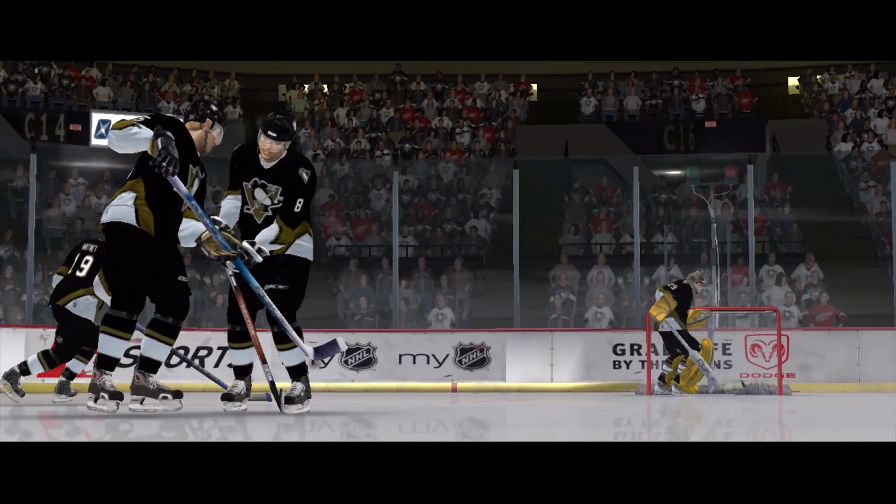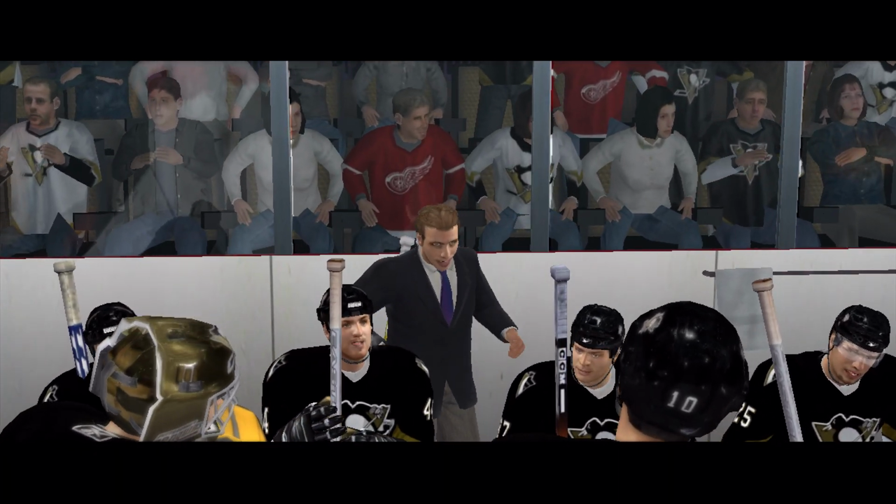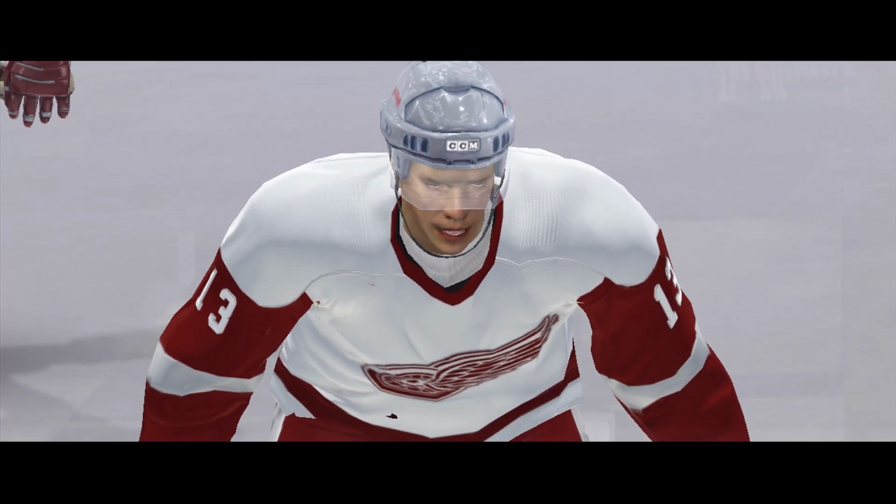Have continued to rebuild. They have a young team that's becoming more competitive. They could cause some damage. They're lining up for the faceoff to start the game.